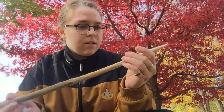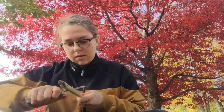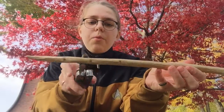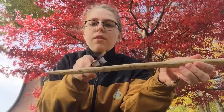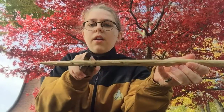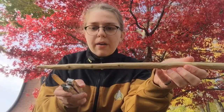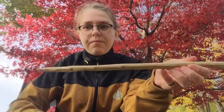This one's turning out really nice, and I really like it. Oh no, I got dirt on it. When you narrow this part down, you would want to narrow a little bit of this down so that it isn't like a straight curve, like you're gonna stab someone with a pike. You gotta do it kind of gradually.